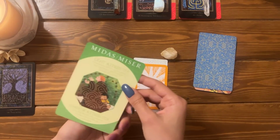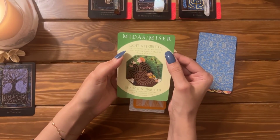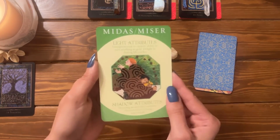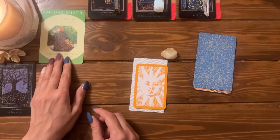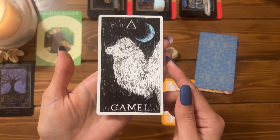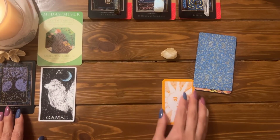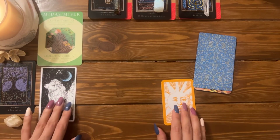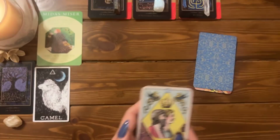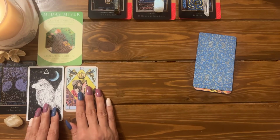So you have Midas, miser, entrepreneurial or creative ability to turn anything to gold, delight in sharing life's riches. Okay, so this is your card. Let's keep it here for now. You have camel. Quite interesting. Okay. And let's keep your crystal here. You have Jupiter and Taurus with status. This is looking pretty big. Okay. Gonna move this here so we have space.